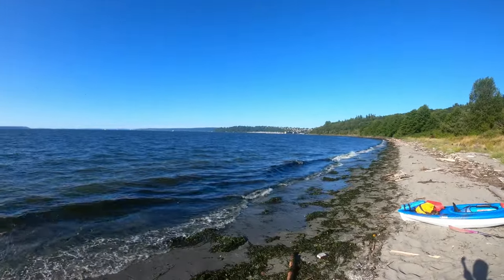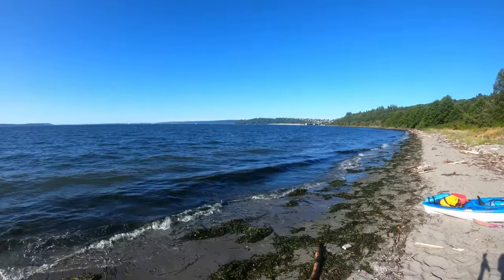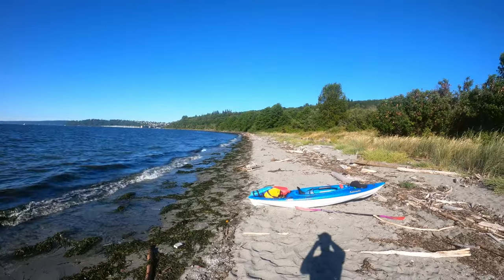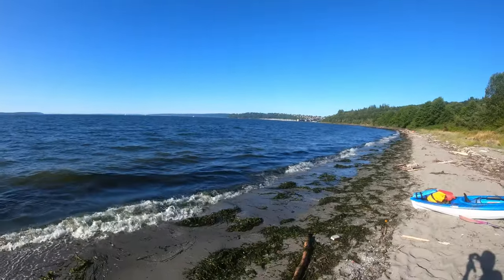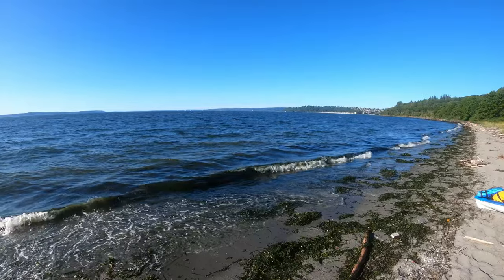Back there, that's Ballard and Golden Gardens. Some good waves today. It's kind of surprising. It's pretty windy. Maybe 1 foot swells or something like that. We'll see how it goes.